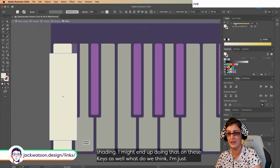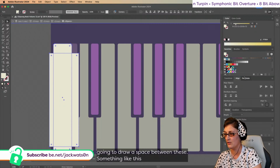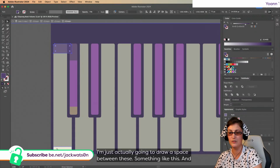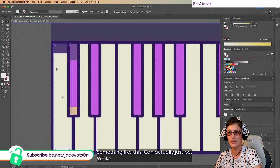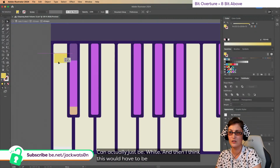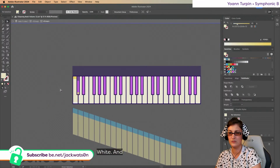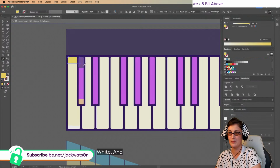I'm just actually going to draw a space between these. Something like this. And then I'm going to do... This can actually just be white. And then I think this would have to be... Maybe this should be this color.